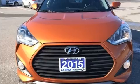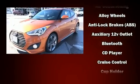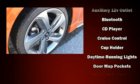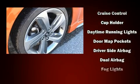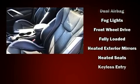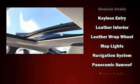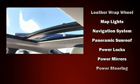Hyundai ensures the safety and security of its passengers with equipment such as dual front impact airbags with occupant sensing airbag, traction control, a security system, and four-wheel disc brakes with ABS. Electronic stability control ensures solid grip atop the road surface, no matter how challenging the driving conditions.